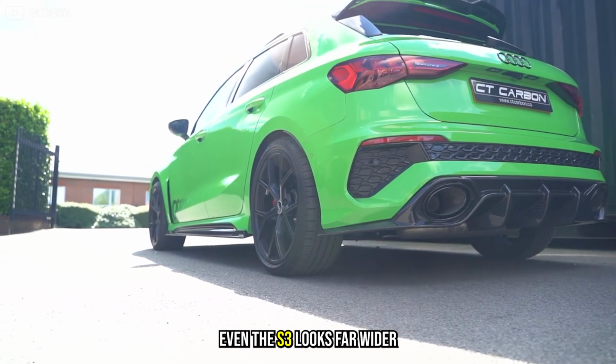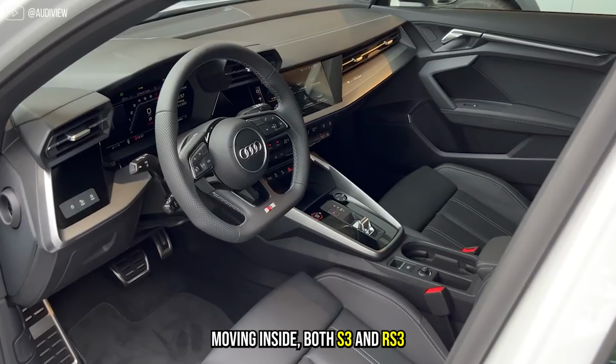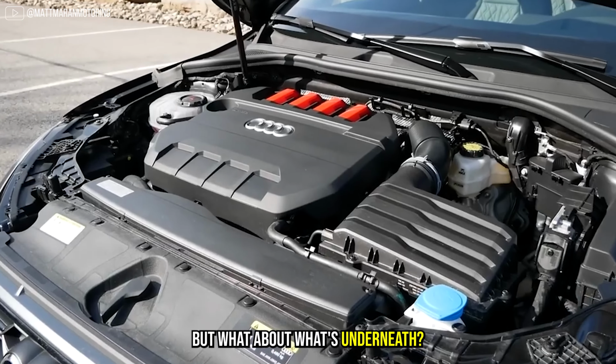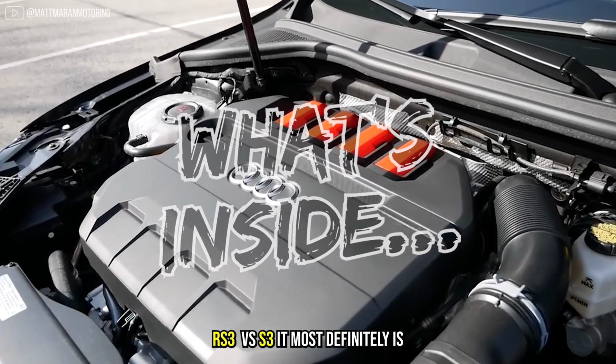Even the S3 looks far wider and more aggressive than the base car. Moving inside, both the S3 and RS3 get lovely flat-bottom steering wheels and upgraded seats. So we've covered the outside and the inside. But what about what's underneath? Surely this is where the money is earned. Well, in the case of the RS3 versus S3, it most definitely is.